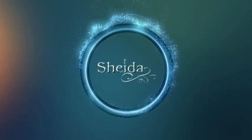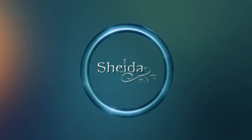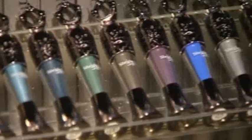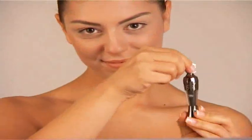Kohl powder, the 4,000-year-old traditional beauty. We present Sheida Kohl with natural ingredients in an antibacterial packaging and with an easy applicator like a jewel.